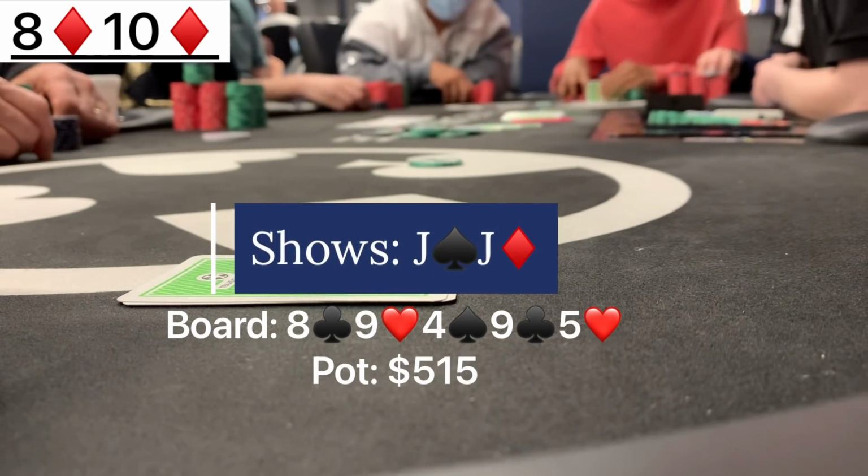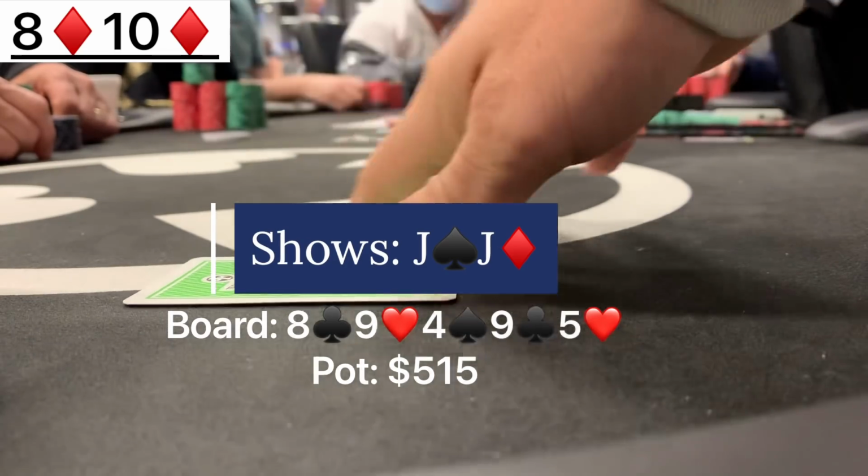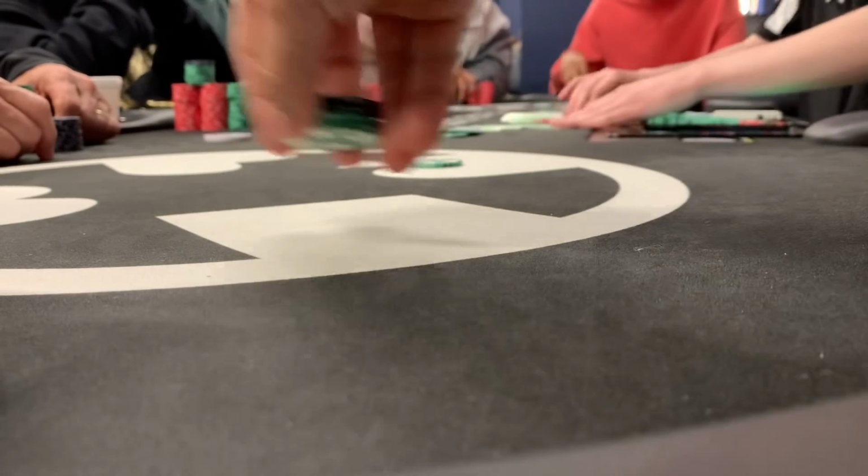He shows us pocket jacks. That's going to beat our 8 on this board. We muck. He ends up beating us here. The score is now 2-1.